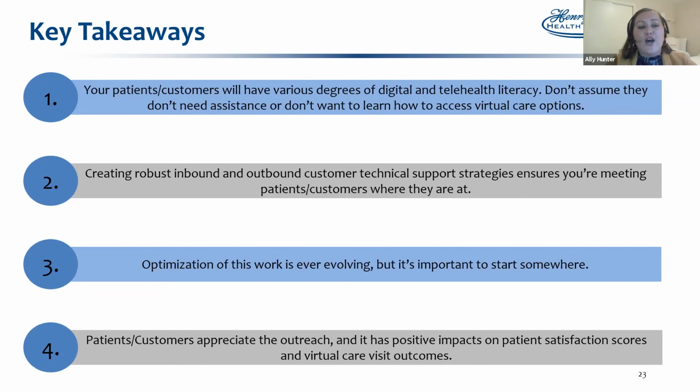And then lastly, patients and customers appreciate the outreach, and it has positive impacts on patient satisfaction scores, which we've seen, and virtual care visit outcomes, which makes a difference for both patient and providers and their desire to want to continue to use virtual care in the future.